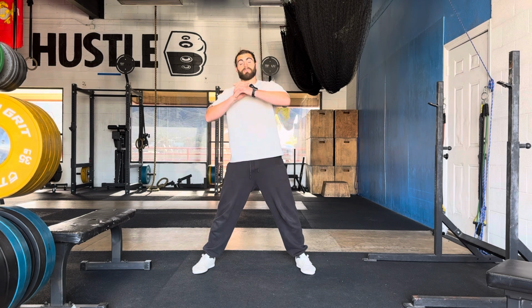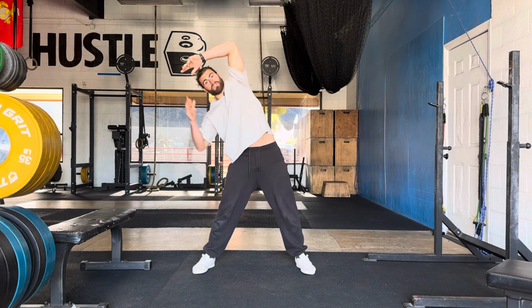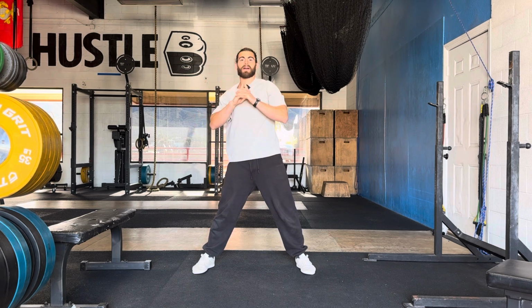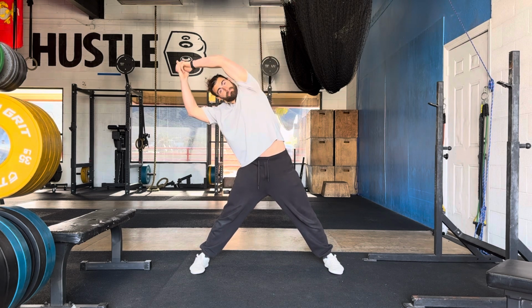So from here, I'm going to side bend the opposite direction. Okay, so I should feel a lot of stretch through here. And then think about rotating away slightly. And you'll get a little bit of lengthening through this opposite adductor. And then come back to center. You could feel like you can shimmy out just a little bit more. Side bend.